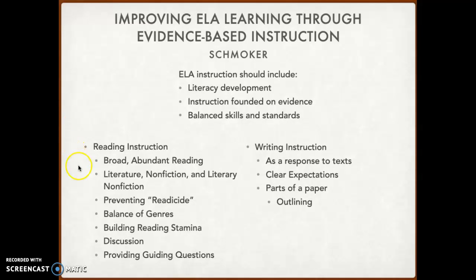So reading instruction should be broad and abundant reading. They should be reading as much as possible so they get used to the process. They should be reading literature, nonfiction, and literary nonfiction. We can't just expect that other classes are going to be reading nonfiction, so we have to incorporate all three throughout our classes. We need to prevent read-aside, the constant effort reading just for analysis, and constant reading just for grasping concepts. We have to include enjoyment, that aesthetic reading quality.